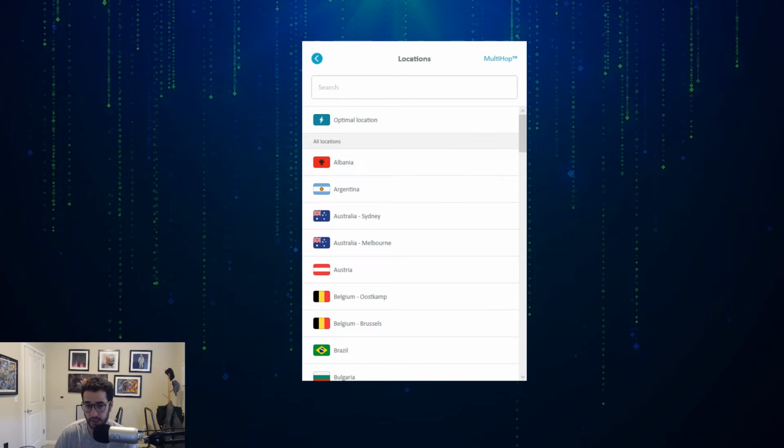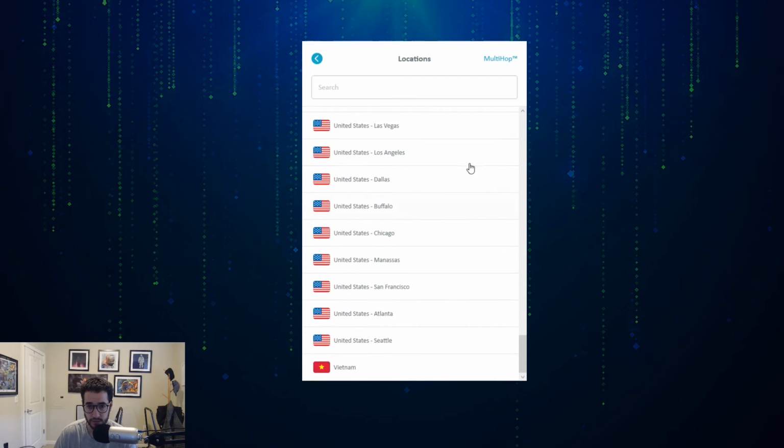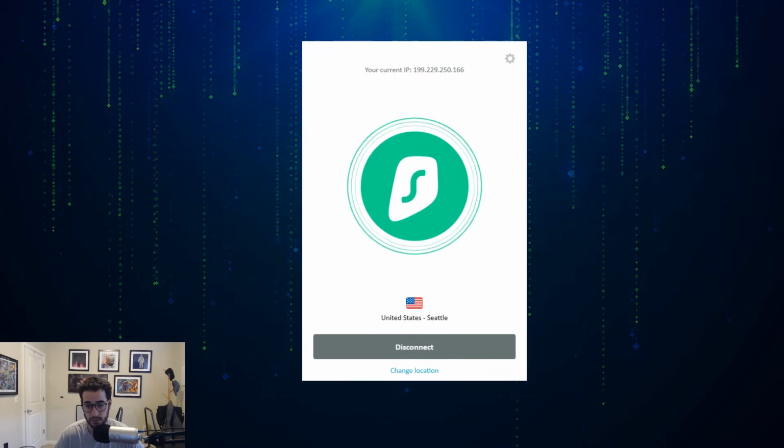So looking at SurfShark here, we do see a decent amount of servers, as well as some multi-hop options there. But in terms of optimal location, it's just going to pick one. I do like VPNs that offer the optimal location feature, although they don't always work as well as you'd want them to. Sometimes it picks the wrong location, gives you subpar speeds, but in this case it seems to be picking an ideal server. So let's go ahead and move on to the next section of the review, which is going to be speed tests.